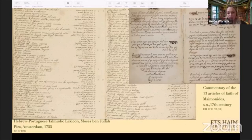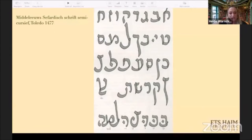When we take a look at writing Hebrew, the Amsterdam Sephardim often chose to use the pre-expulsion medieval Sephardic script for their manuscripts. It looked like this. We have many examples of this type in our collection, and it seems that especially when emotion was involved, this distinctive type of Hebrew writing was used. And what is very interesting about this is that this is the pre-expulsion Hebrew script, but we're talking about writing in the 17th century. It's very interesting that they decided to use this pre-expulsion Hebrew script.